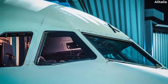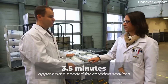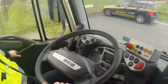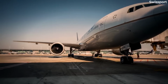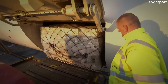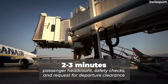Similar to other doors, the opening and closing of catering doors and the positioning of equipment require 3.5 minutes. With an average of 1 full-size trolley exchange per minute, handling catering equipment takes about 10 minutes. In operations where 2 catering doors are simultaneously used, the exchange time is reduced by half. Additional ramp services such as wastewater servicing may be required and are calculated on a case-by-case basis. The final preparations, including passenger headcount, safety checks, and request for departure clearance, take 2 to 3 minutes.